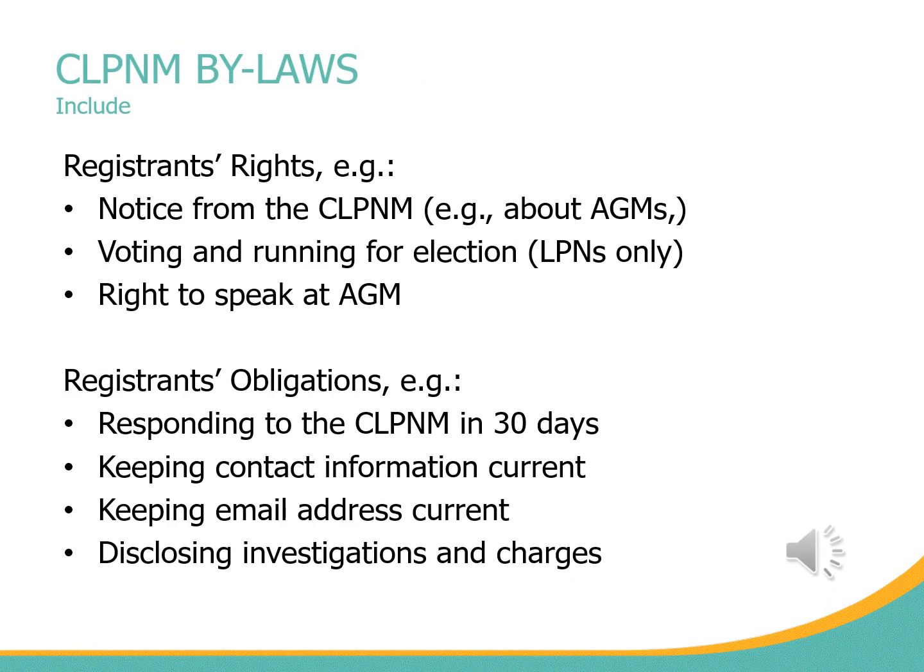The LPN Act provides the CLPNM Board of Directors with the authority to make binding rules, referred to as bylaws, on certain topics. Most of the bylaws describe governance requirements, while some of them establish rights and obligations for applicants and registrants. These bylaws help govern the CLPNM's registrants effectively.